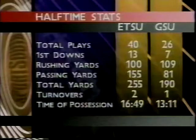And coming up, Andy Britt couldn't turn it into points for Georgia Southern, and they trail at the halftime break with a score of 9-7. Statistically, here in the first half of the game at Paulson Stadium, as the Eagles come back out.